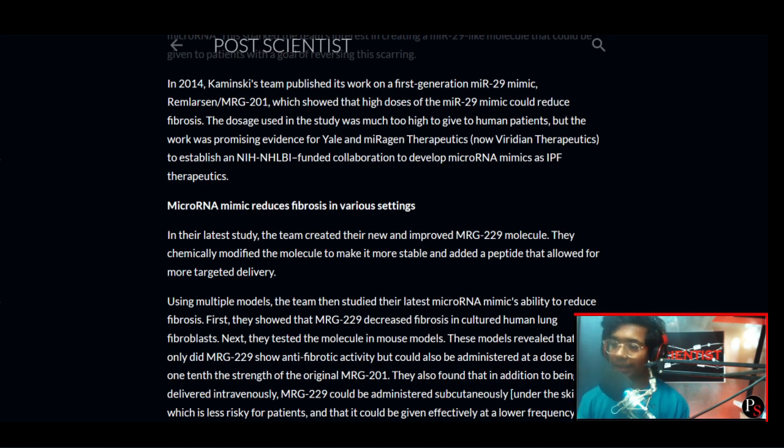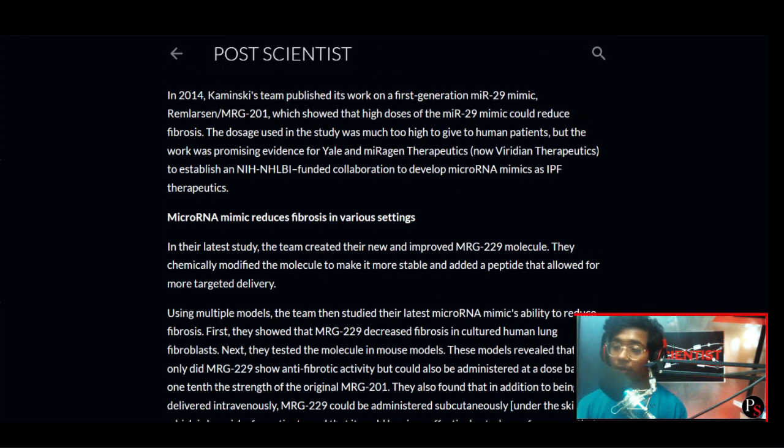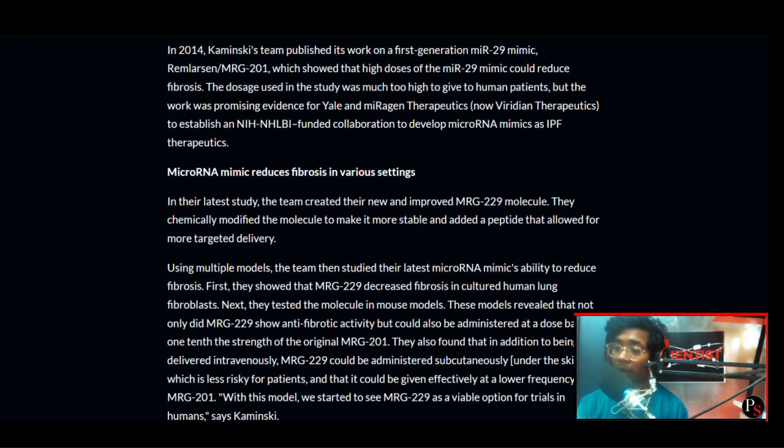In 2014, the team published its work on the first generation MIR29 mimic, MRG-201, which showed that high doses of the MIR29 mimic could reduce fibrosis. The dosage used in the study was much too high to give to most human patients. But the work was promising evidence for Yale and miRagen Therapeutics, now Viridian Therapeutics, to establish an NIH NHLBI funded collaboration to develop microRNA mimics as IPF therapeutics.